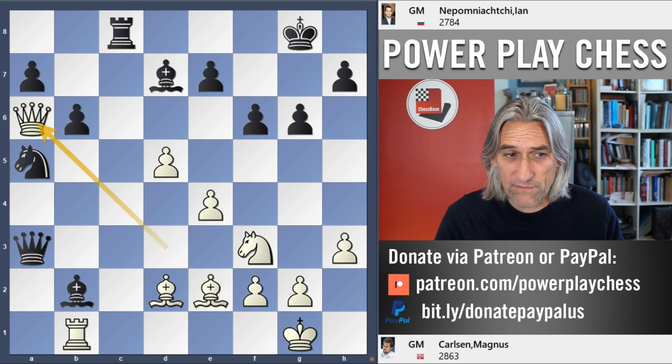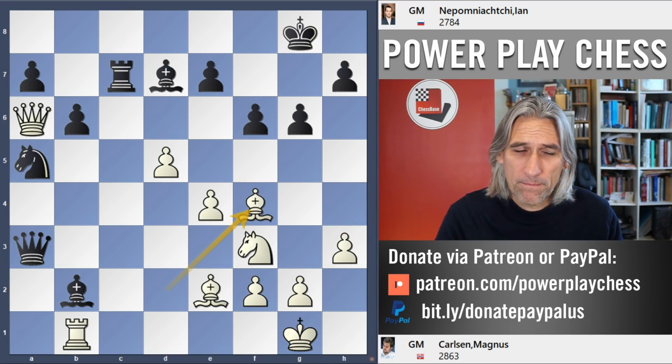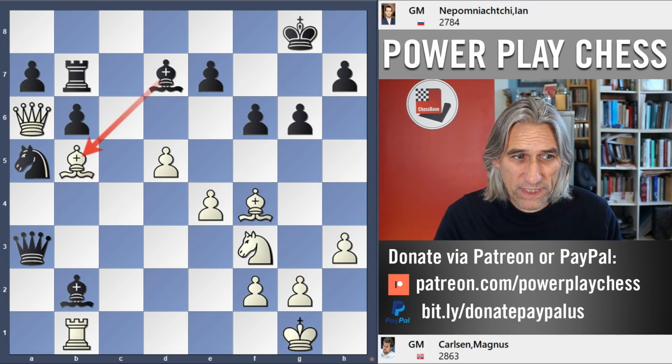For example, rook c7 is the obvious move to protect this pawn. Bishop f4 hits the rook. Rook b7. And just watch. Bishop b5. Basically, white is crawling in here. Bishop takes bishop, queen takes. Well, let's just see what happens there.